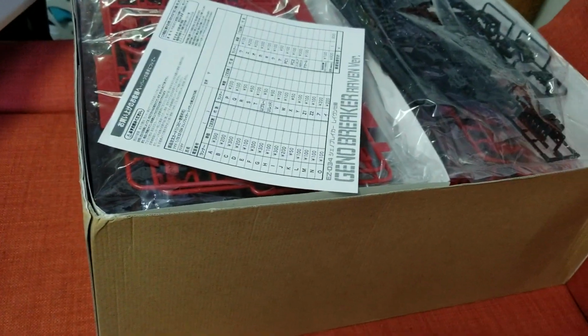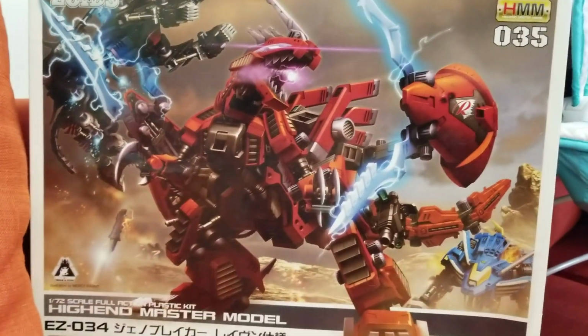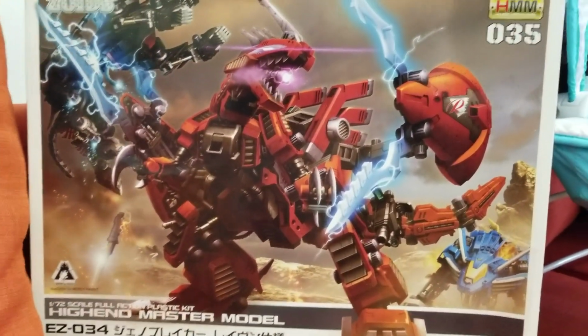Therefore, there we go. Gigantic box full of goodies. Gigantic box over here, right next to my baby stuff, that's so not something that you would put next to a child. It's a death dino.